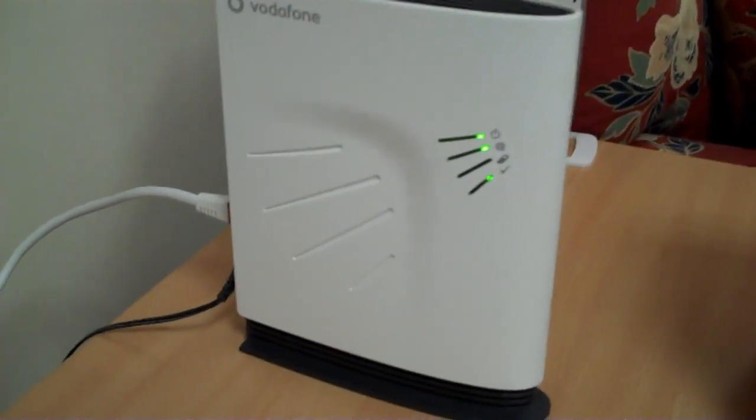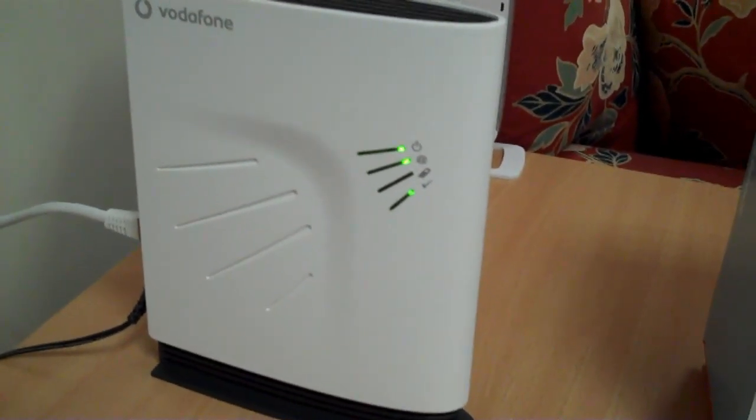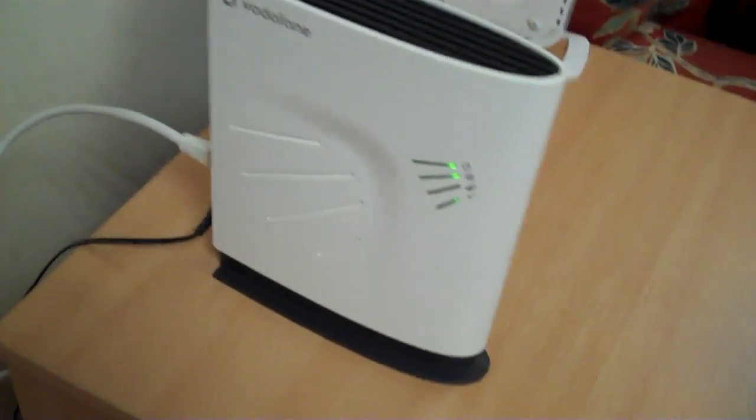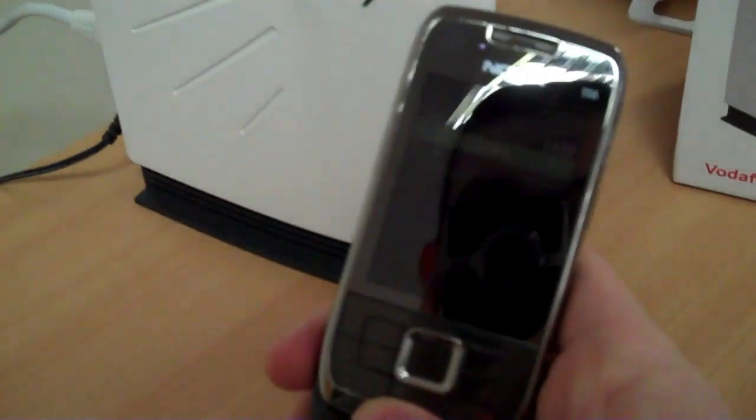So it won't just work with everyone who happens to come into the area. It'll only work for the people you specify in advance. Then it'll let you use up to basically 4 people, so 4 people at a time can make a phone call using it.